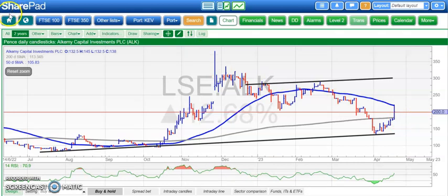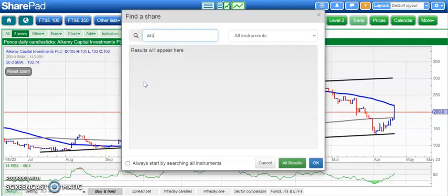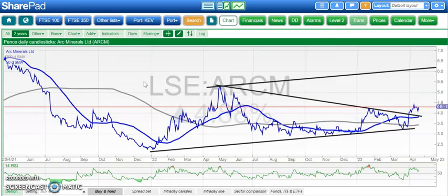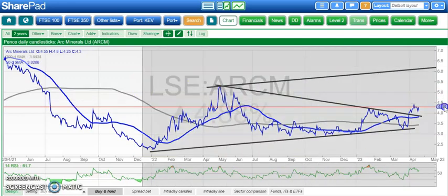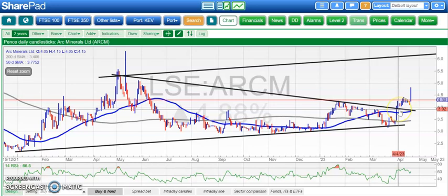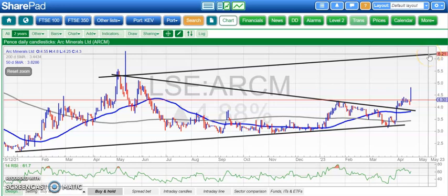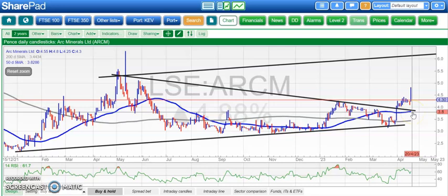Moving on to a stock which had big news today, not necessarily big for the share price, which is perhaps a bit disappointing, but we're up nearly 5% on Arc Minerals. The big breakout here was the break of that one-year resistance line there around 4 pence. Above that, we're looking for 6 pence, whether the shares are slow to move or not. And the upside value, while we hold above 3¾, basically the 50-day moving average.